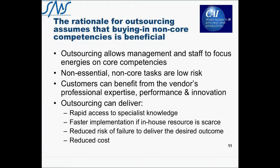But certainly customers can benefit from the vendor's professional expertise, performance and innovation, and we've certainly seen situations where organizations have bought in expertise and business knowledge that otherwise it would take them years to acquire themselves.